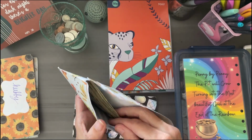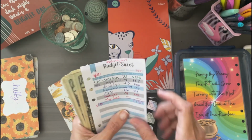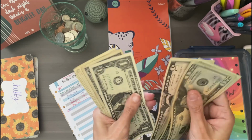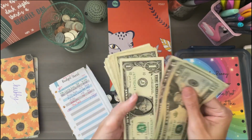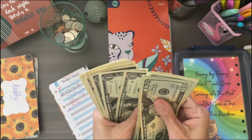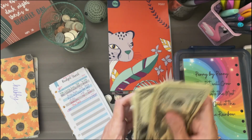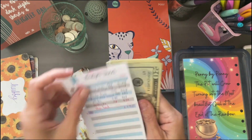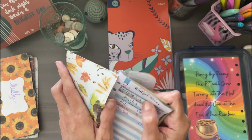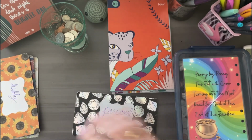Eating out, I can't remember. We started with 130 on the 22nd. So let's see, what do we have? 2, 4, 6, 65, 70, 75, 80. Really? Okay, 80, 81, 82, 83, 84, 85, 86, 87, 88, 89, 90, 91, 92, 93, 94, 95, 96, 97, 98, 99, 100, 1, 2, 3. So we're at 103, not bad, from 130. I didn't write down what we spent that on, and I want to say it was Panda Express. I think that was our most recent eating out, so I need to update that.